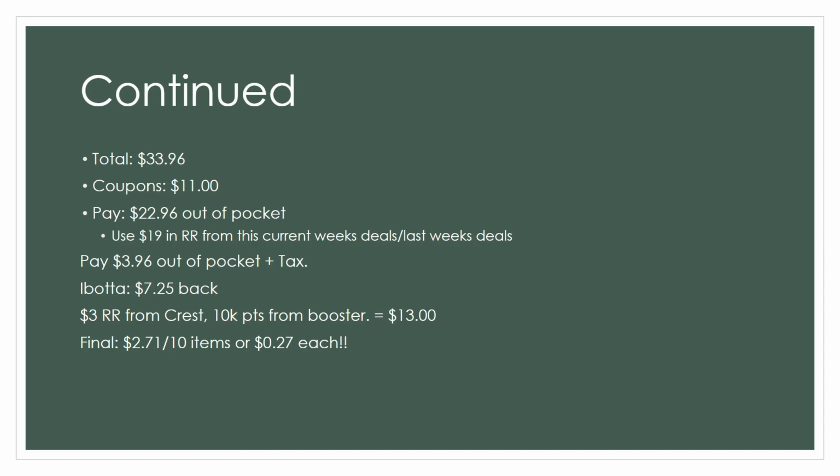So with that in mind, you're going to pay about $23.96 out of pocket, including that candy bar. But again, you're going to use the $19 in register rewards from the current and last week's deals. So you're only going to pay about $4.96 out of pocket plus tax. You're going to get back $7.25 cash from Ibotta. You're going to get back a $3 register reward from the Crest, 10,000 points from the booster. So the final cost is just $2.71 for 10 items, or 27 cents each.